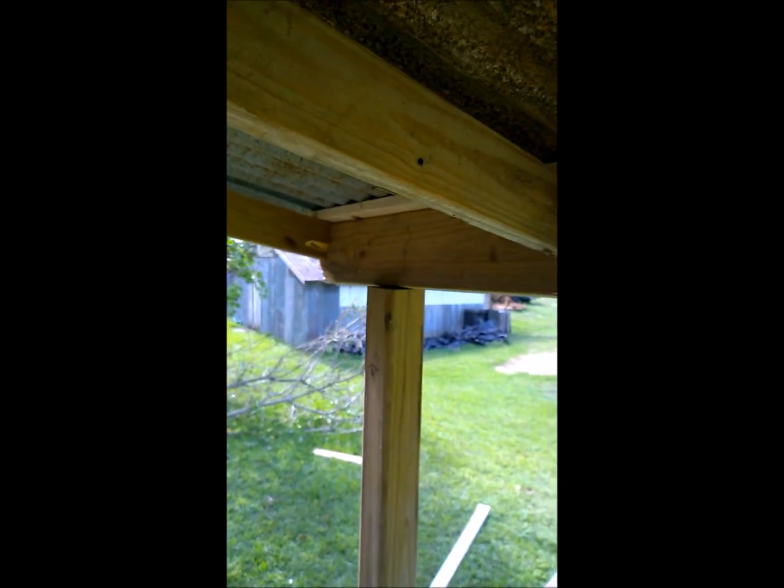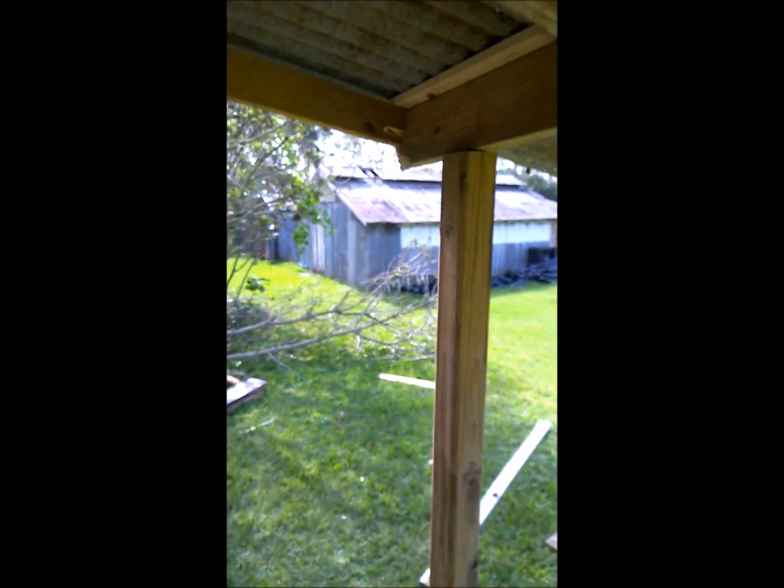Just need to screw in these others and put tie down braces here at the top of the post, and we have a neat little overhang. All right.